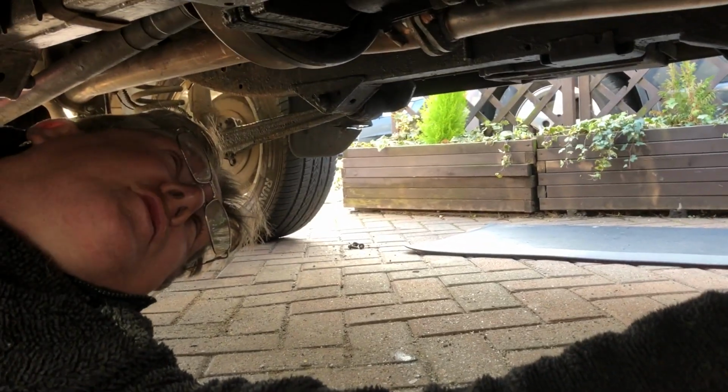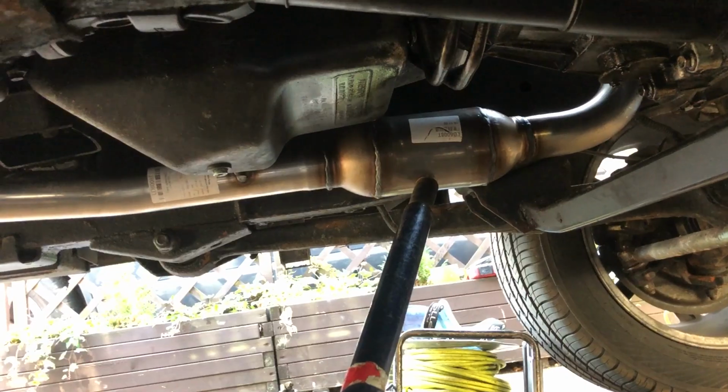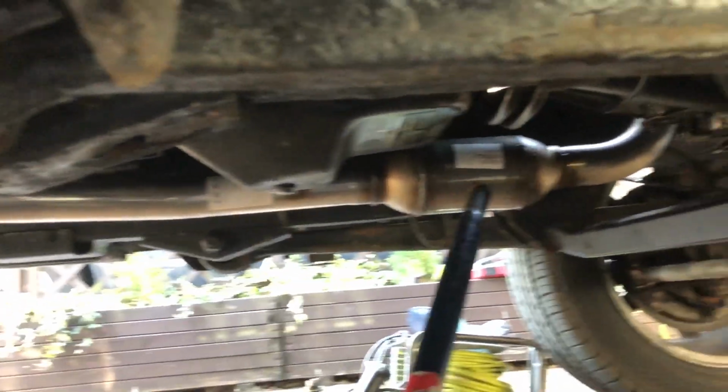I just want to say that, like we were led to believe, Discovery 2s just don't have them. They do have them, and this is a 2002 and it should have it, and here it is, actual physical evidence that they can fit on a Discovery 2, and it should be there.